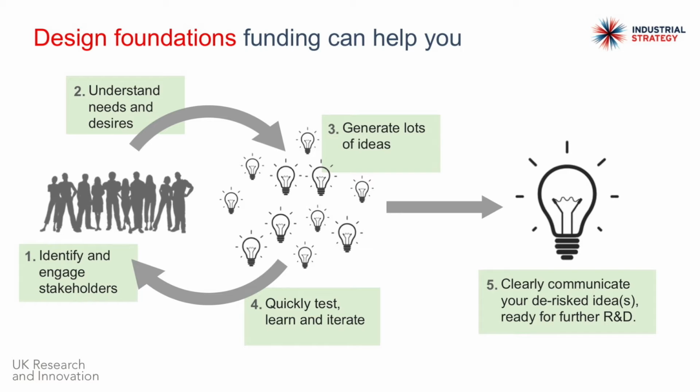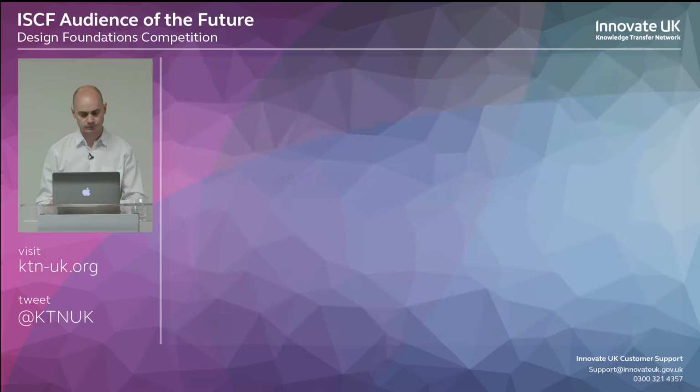If, on the other hand, you're not certain what the ideal idea is yet, you want to spend a bit more time understanding the particular problem and the stakeholder needs and exploring different potential solutions, then a Design Foundations project is for you. Equally, if you do have an idea but you just need to validate it and spend some time engaging with stakeholders, then again, Design Foundations can be of assistance.